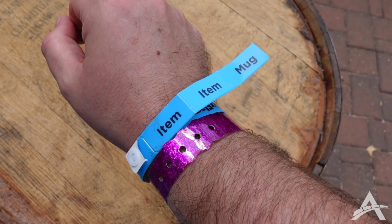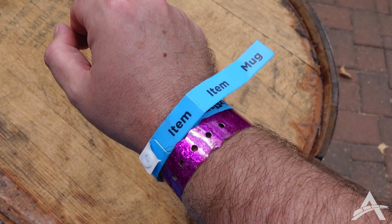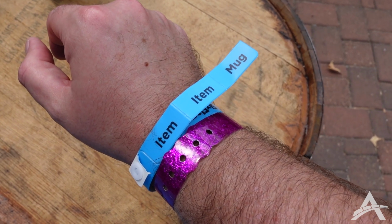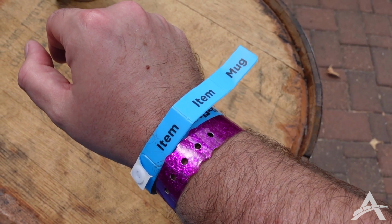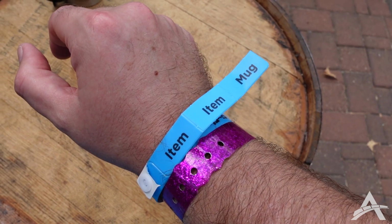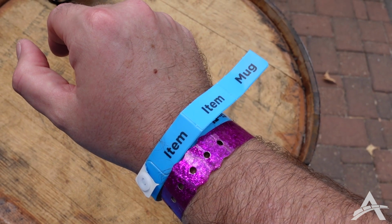So here is a look at the Oktoberfest Sampler wristband that you can get. It's around $27, and you get two items, and then of course you get the mug that is Oktoberfest themed. So basically, two items, you get the mug with beer. It's a pretty good deal. And of course, like I've said before, your passes, your membership discounts and all that work on the food as well.